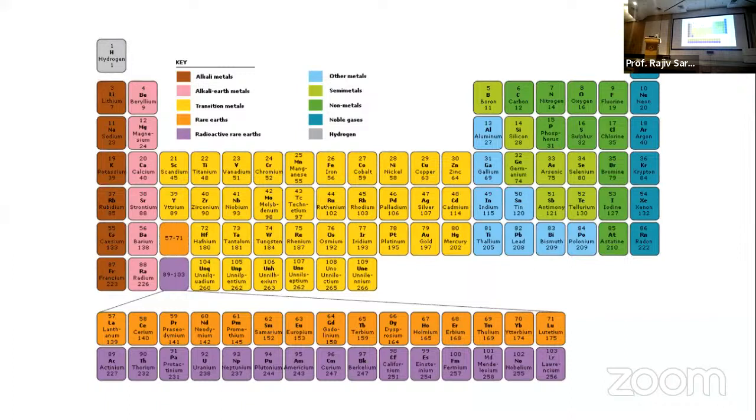The periodic table that we studied in school and for the exams, you can't remember everything. Of course, we know that there are alkali metals, alkaline earth metals, transition metals, and then non-metals and noble gases. You all know noble gases, they don't interact. What is important for us to remember, especially in radiation sciences, is that there are rare earths and radioactive rare earths. They are the lanthanide series and the actinide series. The first element here is lanthanum, and here the first one is actinium.